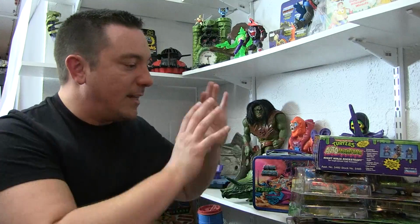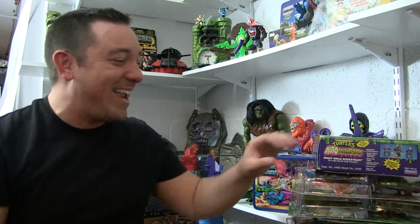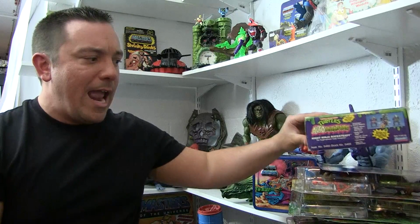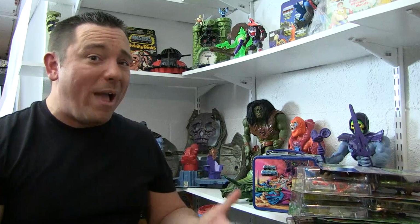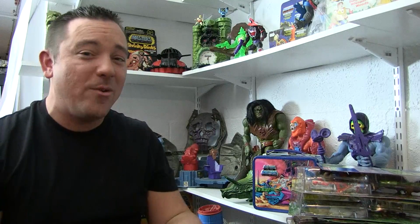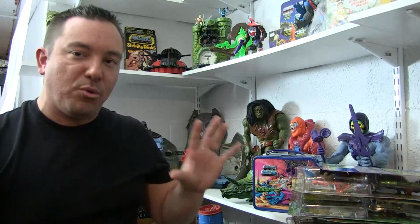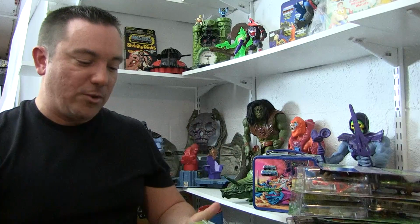Alright, so I got a ton of carded Ninja Turtle stuff. There were so many carded Ninja Turtles toys this year. You guys probably saw a lot of it if you watched my video about Kane County and C2E2. I was blown away. And the prices weren't so bad. Some of them were a little higher than I wanted to pay. Obviously, I saw a lot of really rare stuff that I wanted to get that I didn't want to blow all my money on. So this is the stuff that I picked up that I thought the prices were really good. And so I grabbed them.